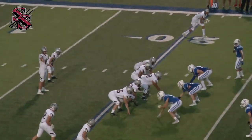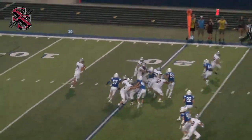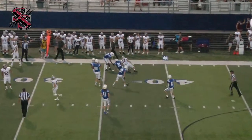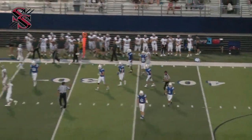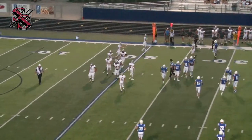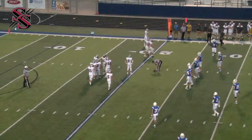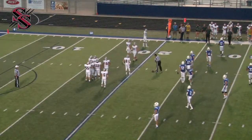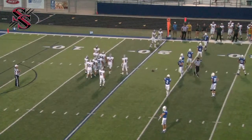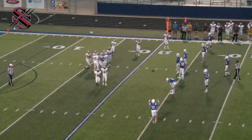Trips to Talley's right. Now Lashley comes in motion to the left side. Hunter Talley rolls that way. Looks for Lashley, and it's down around his knees, and Brendan Lashley can't haul it in, and it's 3rd down and 8. Talley's pass was intended for number 32, Brendan Lashley. Pass was broken up by number 21, Connor Lawson for the Mounties. Third down and 8 for the Panthers.